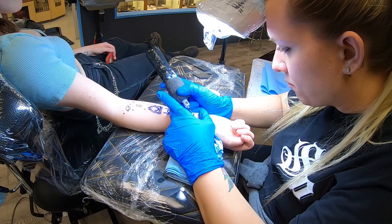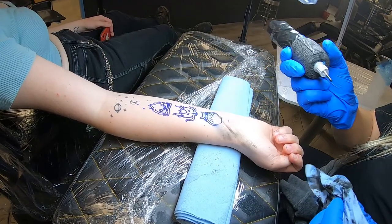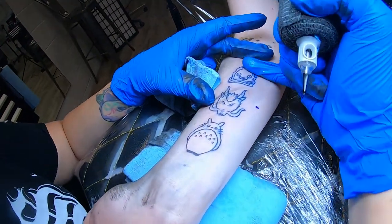I got to do a really fun anime, my first anime type tattoo. Studio Ghibli with the little characters kind of lined on top of each other. That was a walk-in. The girl was great. I loved her personality. She was fun to work with, and it was exciting to do something a little bit different than just simple line work.